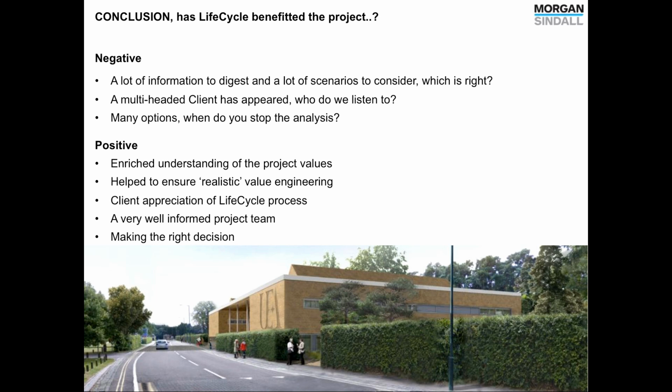Going back to the Magnificent Seven, we really believe that we've understood what the client is after in this building, what this building is intended to be. The life cycle has really helped to provide realistic value engineering and not just looking at the capital costs on its own. It was really encouraging at these meetings, which were this year in January, to be able to always refer back to the life cycle workshop, and that was really interesting.